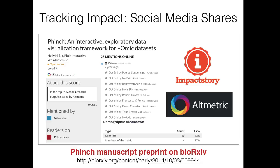Another thing that I've been tracking as well is the manuscript preprint on bioRxiv. This was posted in 2014 while we're trying to get the software paper peer-reviewed and edited. Again, some stats from Impact Story and Altmetrics, just showing how we compare to other papers that are out there. We have an Altmetrics score of 15 right now. Our preprint is in the top 25%. We're mentioned by 24 people on Twitter, and we have a timeline of when that activity happened. As soon as our preprint went on bioRxiv, we had a flurry of tweets, which has since died down, which seems similar to some of the statistics that were quoted earlier. And the demographic breakdown is about 83% scientists versus members of the public.